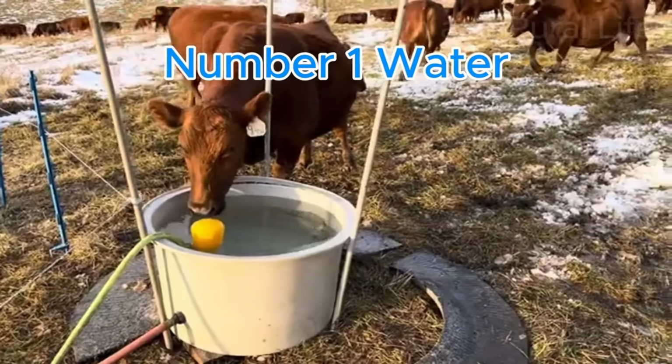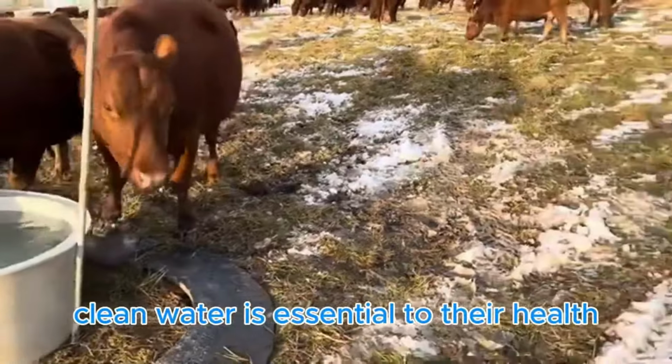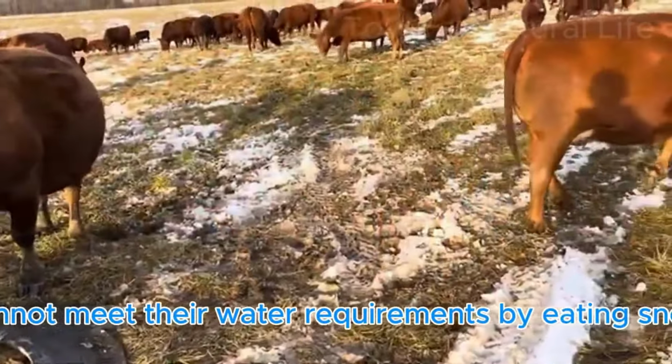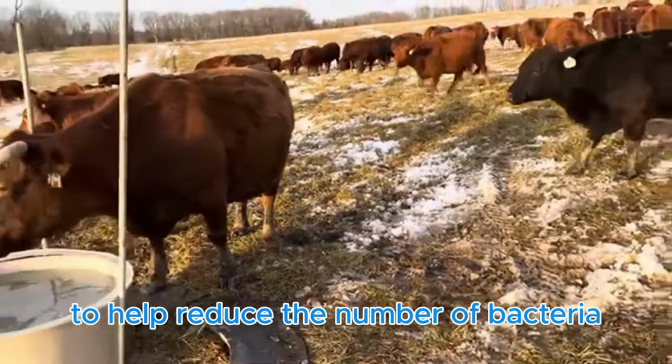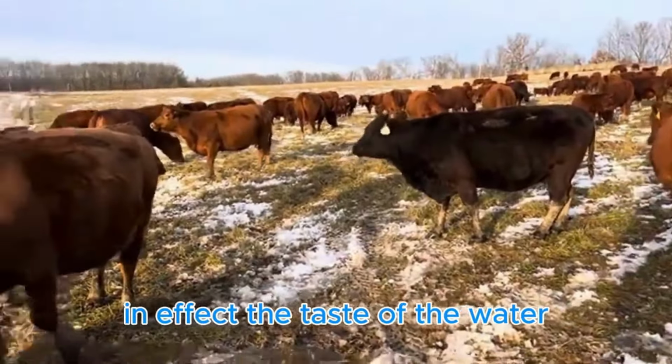Number 1. Water. Ensuring your animals have access to fresh, clean water is essential to their health. Livestock cannot meet their water requirements by eating snow. Waterers should be regularly cleaned to help reduce the number of bacteria, fecal matter, and other solids that may build up over time and affect the taste of the water.